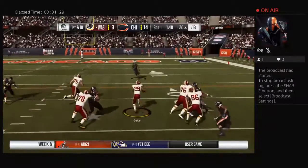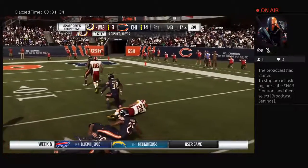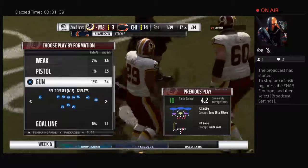On the handoff, it's Geis. And he'll get it down this time to the 17. That one good for 10 yards. And it'll be 2nd and very short.